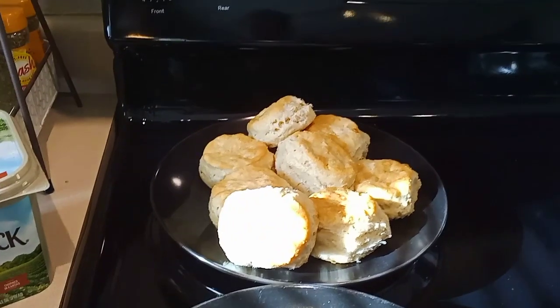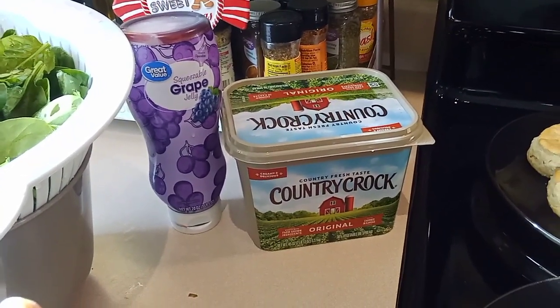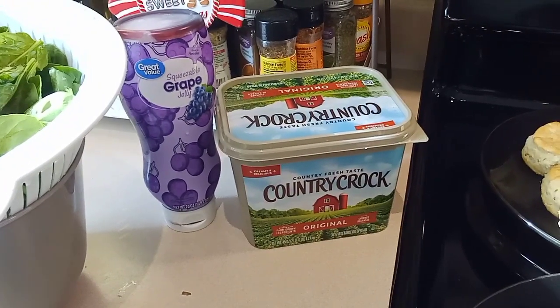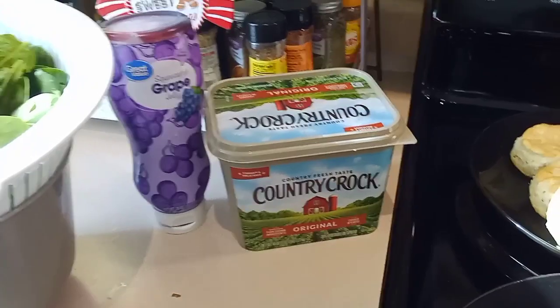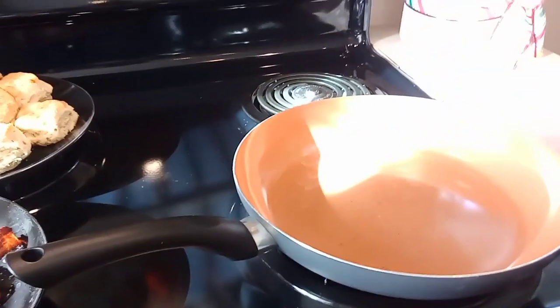The pan's going, the bacon is finished. We got the biscuits done. Do you guys use grape jelly for your biscuits or just butter? Some people I know use honey, and I'm not sure of anything else, but yeah, we just use grape jelly and butter in this house. So go ahead and get this finished and we're gonna eat first.